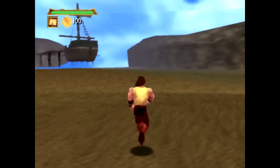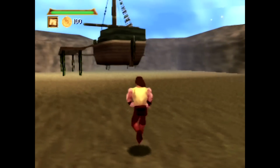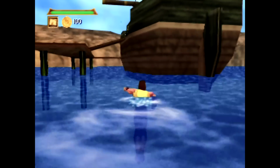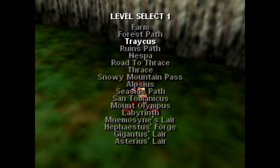Other than that, there is a level select, right? So of course, if you're a debugger going through the different levels, you might want to check one specific part of one specific level. You don't have to play through the game or backtrack. It's a waste of time. So you press your button, you go through your level select, figure out what you want, and you go right there.